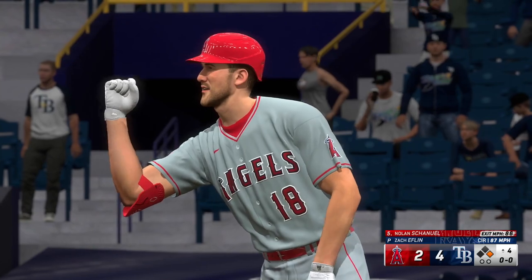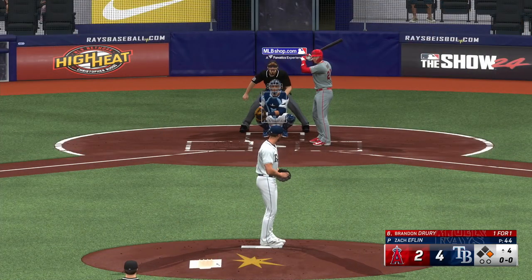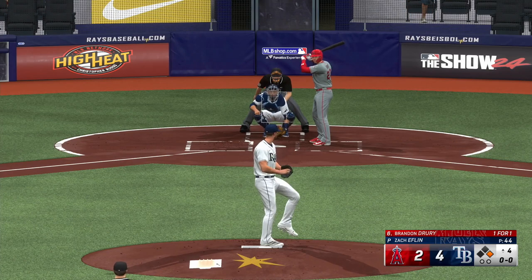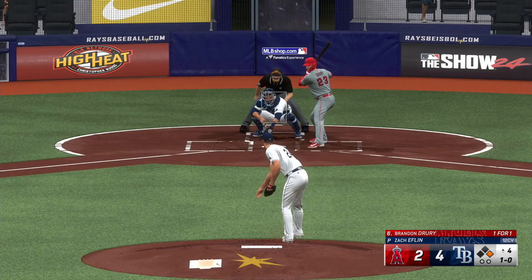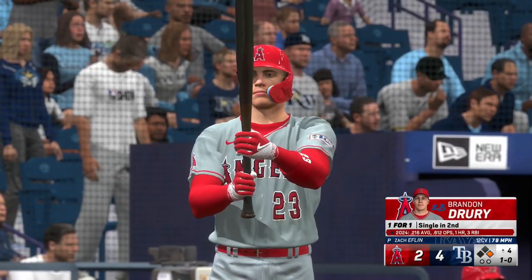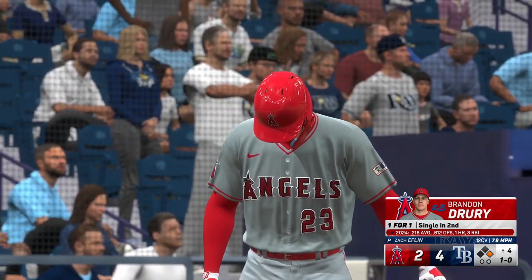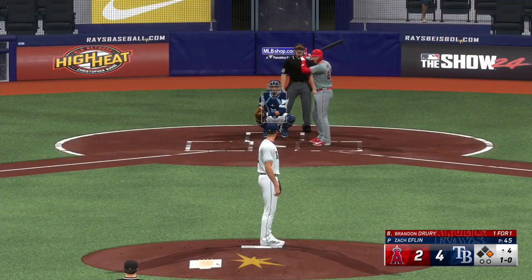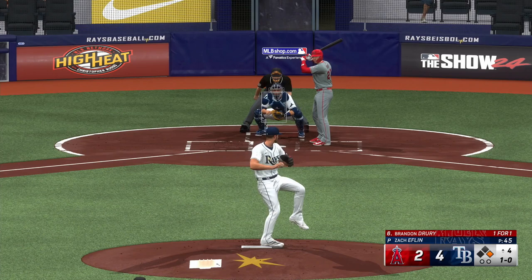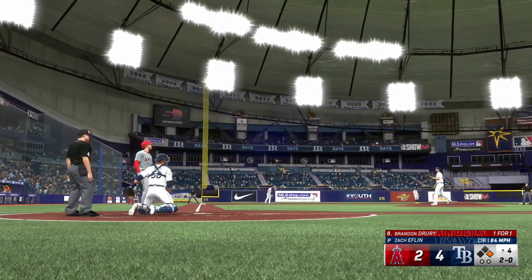Now got that. The second base. Brandon Drury, the next to hit for the Angels. 1-for-1 with a single so far. And the first pitch misses for ball one. Runner at first with no outs here. Wouldn't chase that time. 2-0 count, great hitter at the dish.